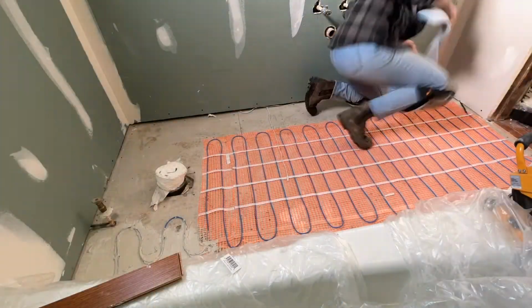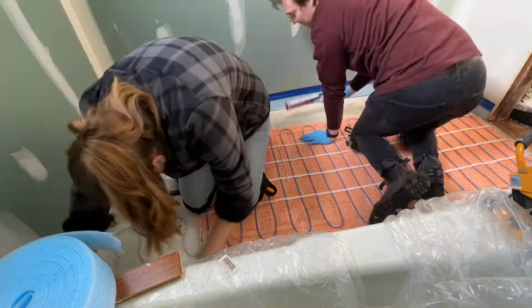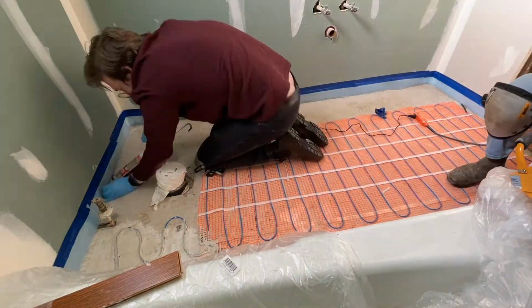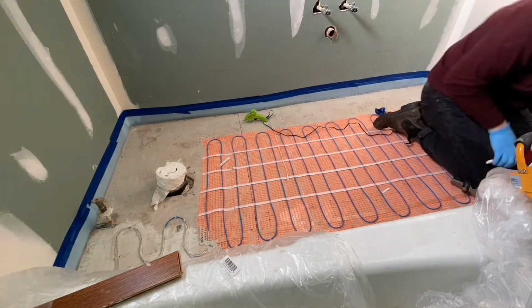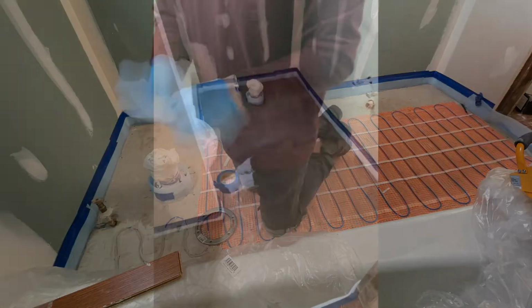Here you can see us preparing, taping off the bathroom in order to prepare for self-leveling concrete, which is the next photo that you'll see, and then I was able to tile over that. That was a heated tile mat.